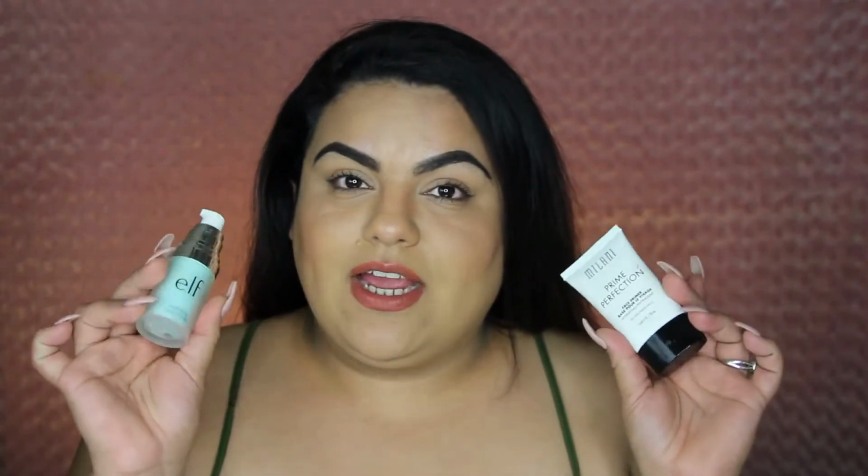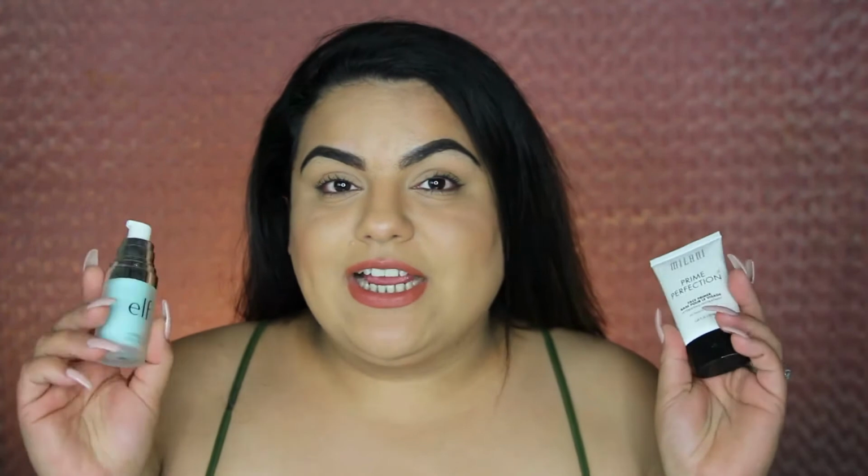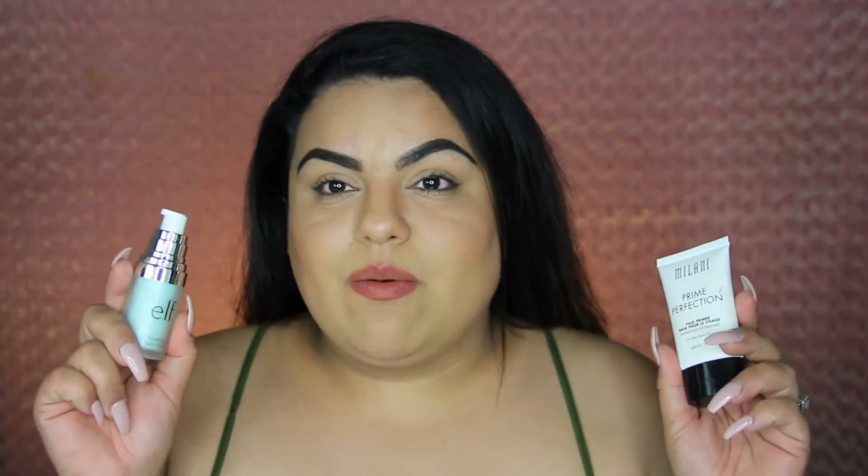But that's not the product I was going to show you guys. We're going to go into the Milani face primer and also the e.l.f. hydrating primer. Both of these primers hydrate your face. I like the finish of this one better in the winter time. Right now, since it's summertime and I already get really oily, I've been liking this one. It doesn't say anything about, oh yeah, it's oil free, that's why. I never even read it, so now I just learned something new with you guys. But this is the Milani Primer Perfection Face Primer, and then it says hydrate, oil free.